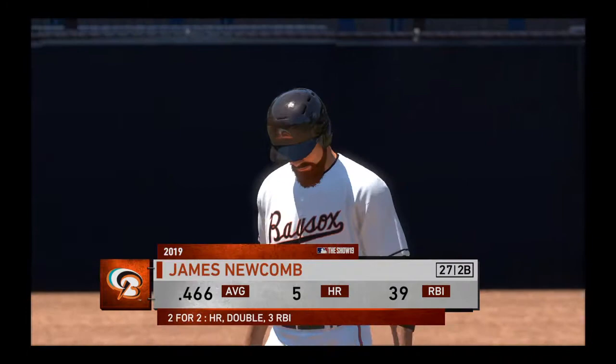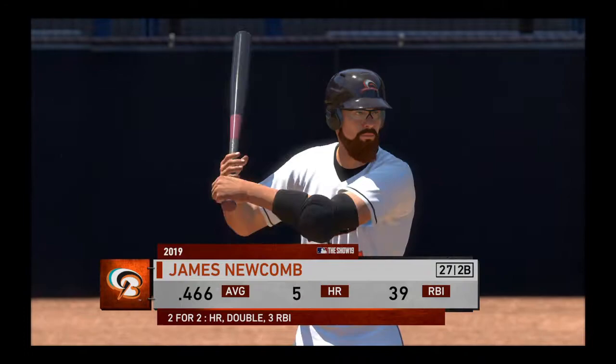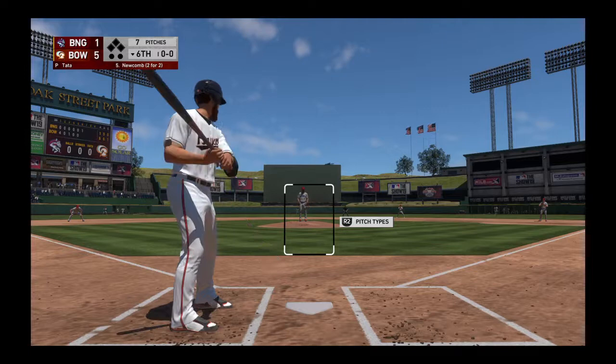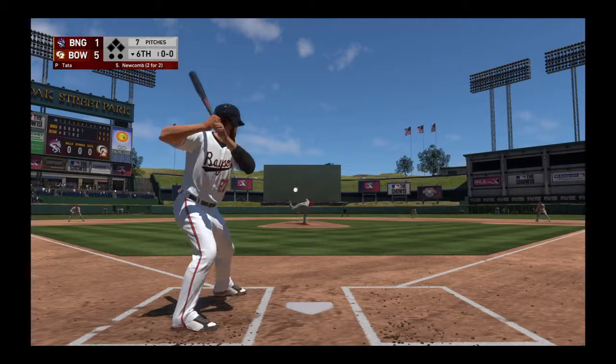Ready once again, James Newcomb. Already two for two. He'll look to add on right here. The last at bat, we heard this guy's a good fastball hitter. He got a fastball and didn't miss it. We'll see if they pitch him a little bit differently this time and mix in some off-speed pitches.